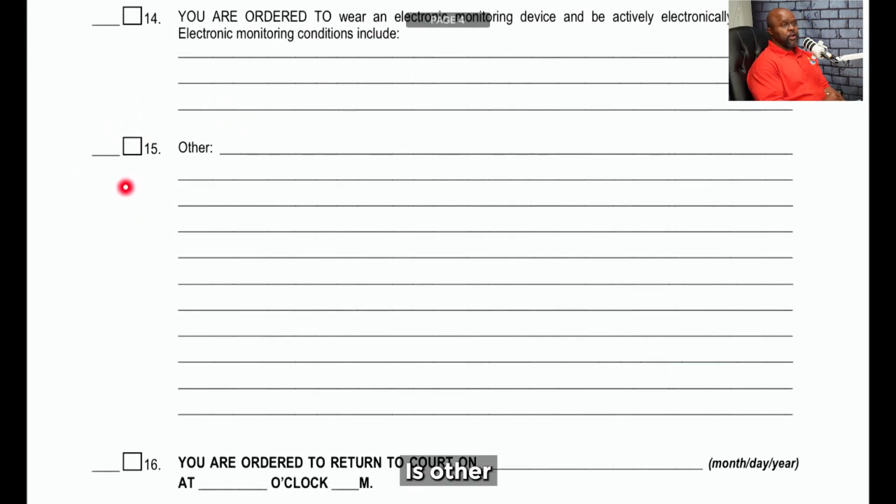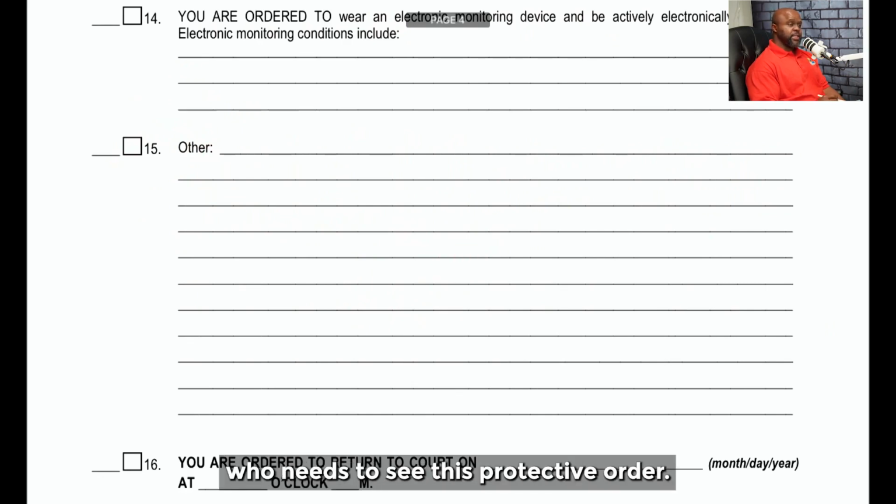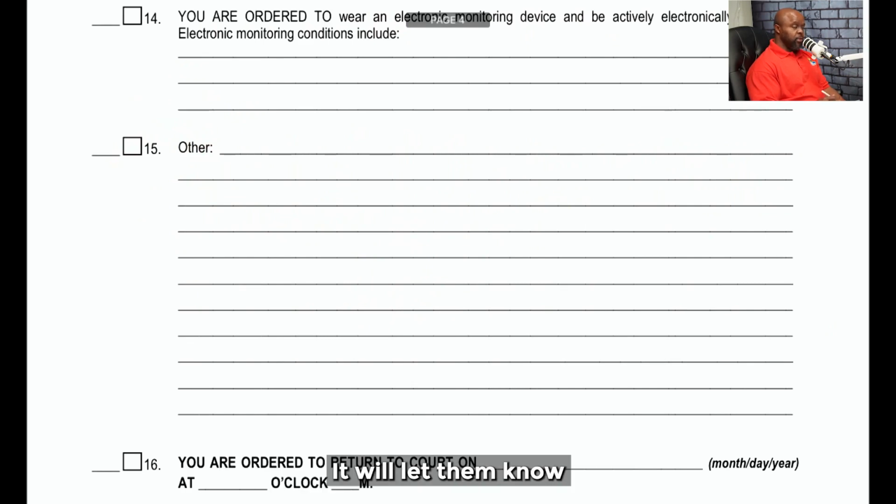Number 15 is very important, it is other. In this section, this is where the judge typically notates any exceptions. For example, if there's a pre-existing child custody agreement, this section right here will let the parties, the police, and anybody else who needs to see this protective order know I'm not in violation because my exception, I'm just here to get my kids, applies, and it's listed right here. So make a special note of Section 15, especially if your situation has special circumstances.